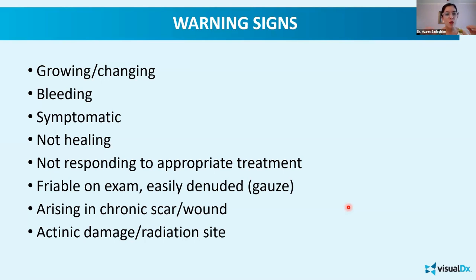Another warning sign, is it arising within a chronic scar or wound? For example, for a discoid lupus patient, do they have a spot that is eroded, where the skin is partially missing within a chronic discoid lupus scar? Or is it within a wound? Did they have a burn, and after 20 years, there's an area that all of a sudden is starting to ulcerate? That's arising within a chronic wound or scar. Also, if somebody has a long-standing ulcer of some sort and things are changing, you do want to consider skin cancer.